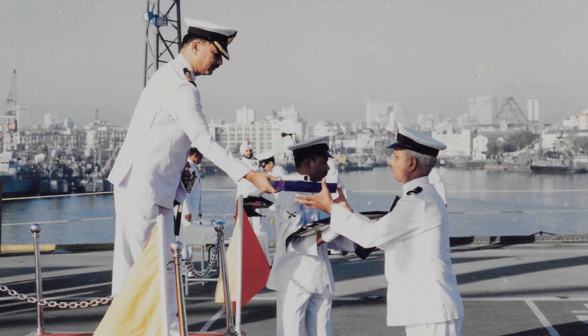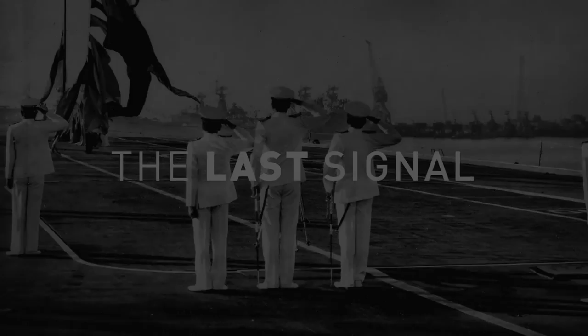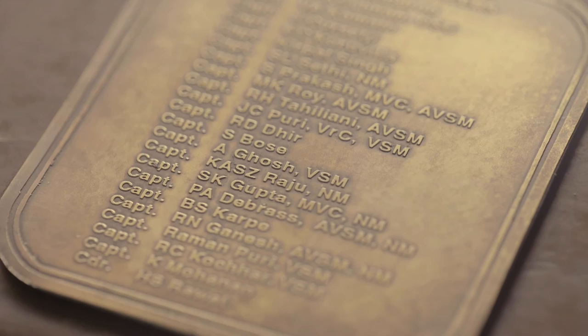I resigned because I felt that after having commanded a ship like Vikrant, I don't think I could ever get another appointment which would give me such a high as this ship gave. When Naval Headquarters told me that I am being appointed as a captain and the ship will be decommissioned, it came as a shocker to me. I had to bid adieu to the entire fleet, to command, to the dockyard who served the ship.